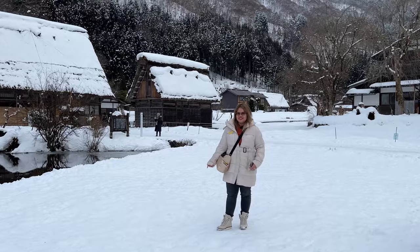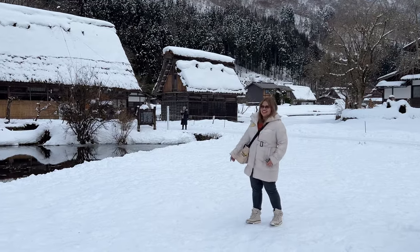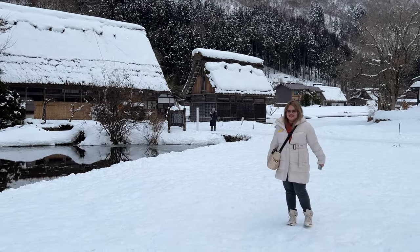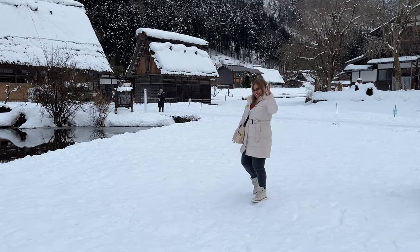Hi! So nakarating na kami dito sa Shirakawago, and sobrang ganda. Look at it. Yung mga unique houses na nakaganan. Parang nagpipray na house. So let's see what we're gonna see here.